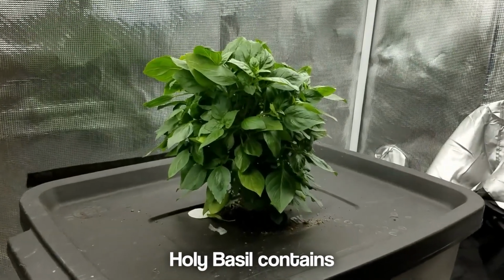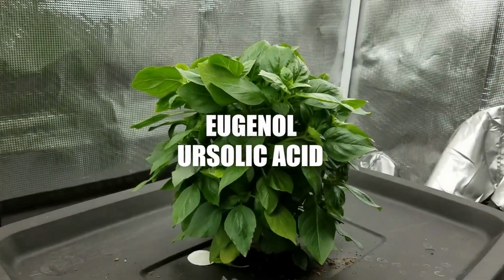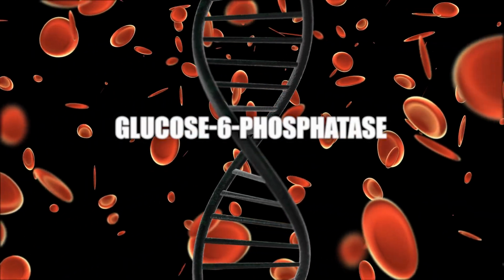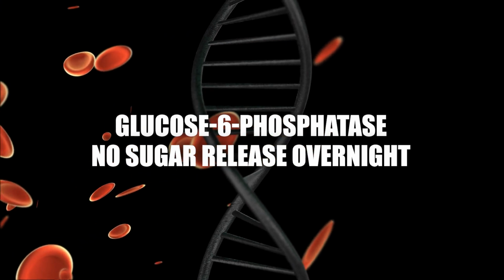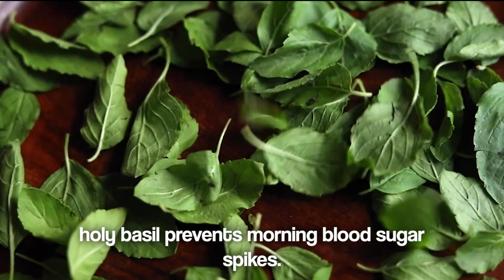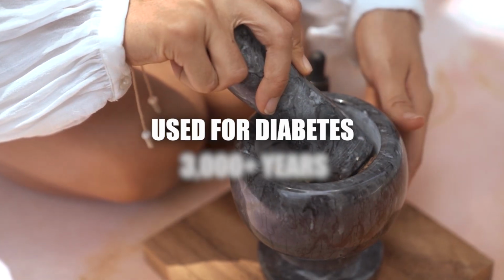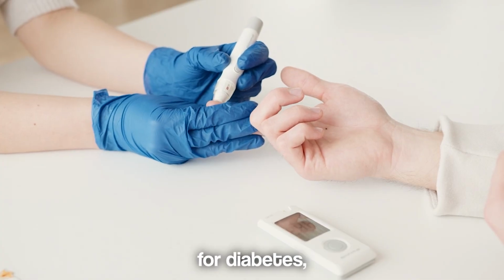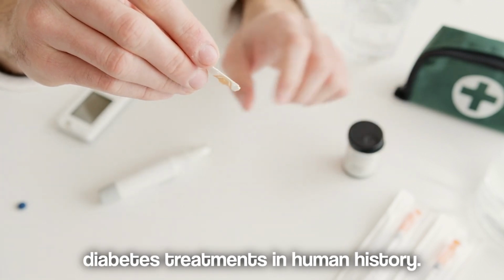Holy basil contains active compounds like eugenol and ursolic acid that directly impact blood sugar. These natural substances block an enzyme called glucose 6-phosphatase, which normally releases stored sugar into your bloodstream overnight. By inhibiting this enzyme, holy basil prevents morning blood sugar spikes. Holy basil has been used in Ayurvedic medicine for over 3,000 years, specifically for madhumeha, the ancient term for diabetes, making it one of the oldest documented diabetes treatments in human history.